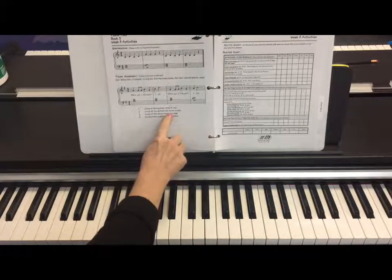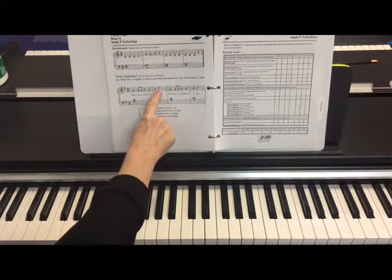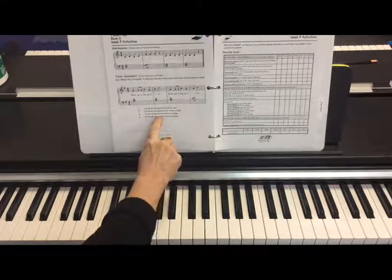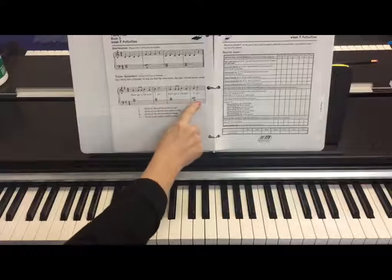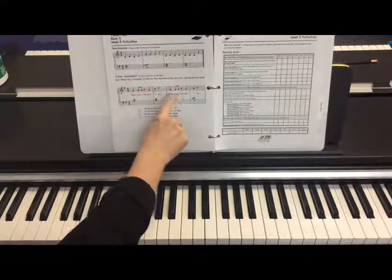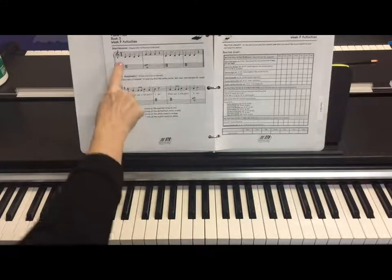Dotted half notes in blue. We'd only had a couple of those. Dotted half note and a dotted half note. We had whole notes right here in our bass clef. All of those were whole notes that should have been orange, and then our eighth notes here and here in yellow. Let's play our sight reading.